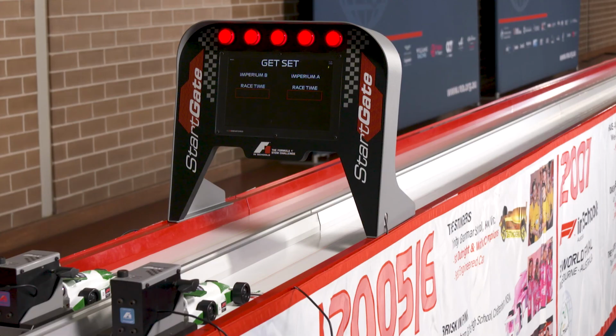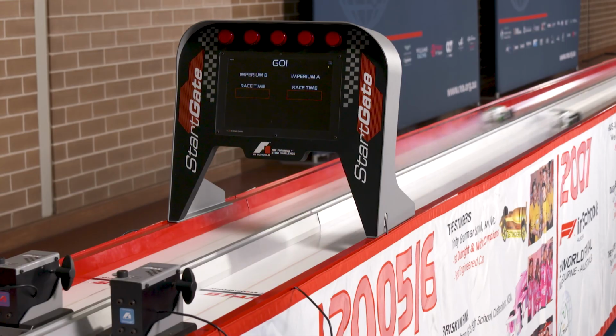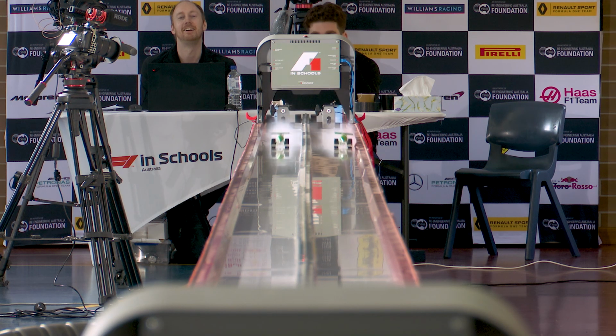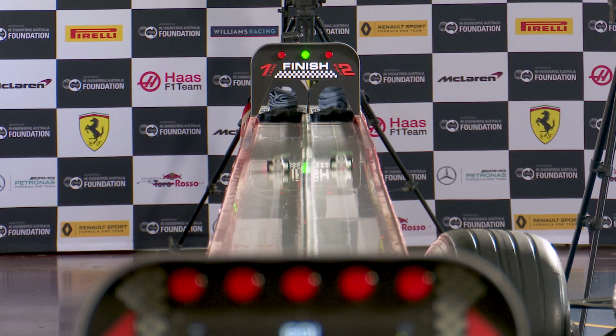I find F1 is definitely more fun than schoolwork just because you're able to be more creative with it. You're not dictated by these rules. You're able to make your own product, you manage yourself, and you set your own workload to what you can work with. I think that F1 in schools has been more fun than schoolwork, and it's given me some experience into engineering as well.